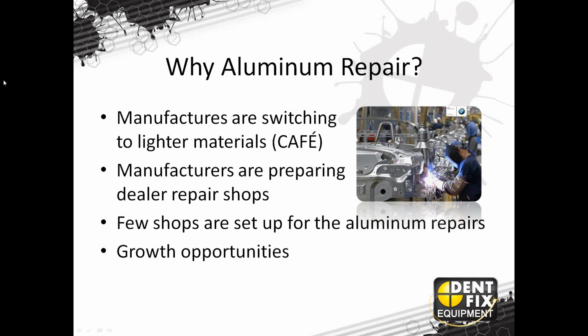Okay, so why are we changing to aluminum? Why are car manufacturers changing to aluminum? Well, it's federally mandated in a lot of cases, as with a lot of things in many industries. The CAFE standards for EPA requirements for miles per gallon are changing. By 2016, we're going to need to have 35.5 miles per gallon on the industry average. By 2025, that mileage average goes up to 54.5 miles per gallon.